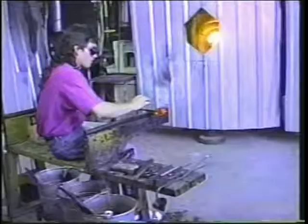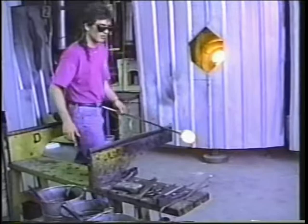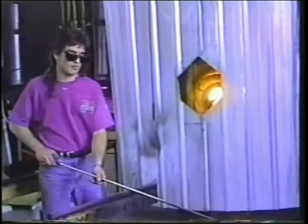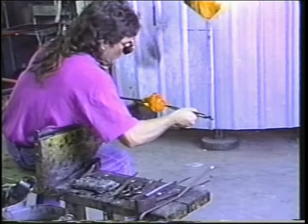Letting the glass cool down so that the clear glass will adhere when he puts it back into the gathering vat. Now he's capturing the clear glass on top. You notice the very tip is very hot, where the bottom is cool. Notice the color change. Creating a snail-like appearance at the very tip.